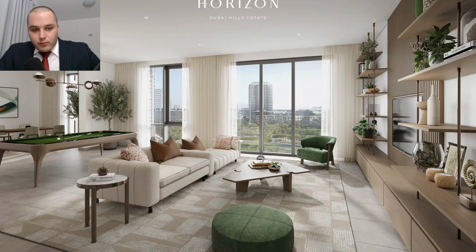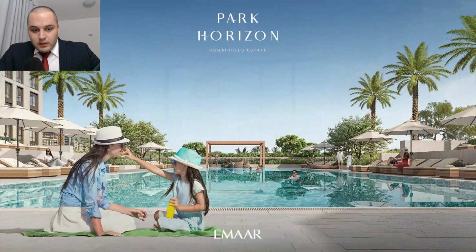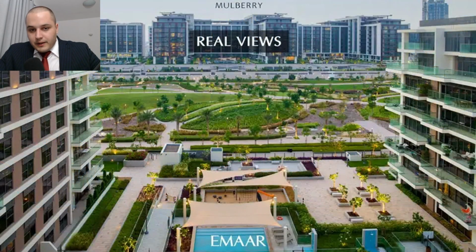It's like a playroom or multi-purpose room that's available alongside the pool, gym, and all the other regular facilities that will be available in the building. Now, this is the actual real view from Melbury building, which has been completed in the area, and it's positioned right, if you remember from the previous picture where we looked at the position of this particular project in the community. So right from this project on the right side, you will see Melbury buildings that are completed, and this is the view from one of the apartments that is having a park view.